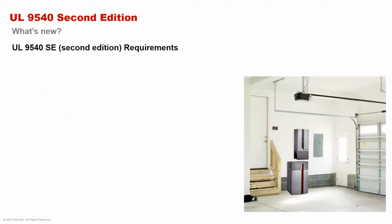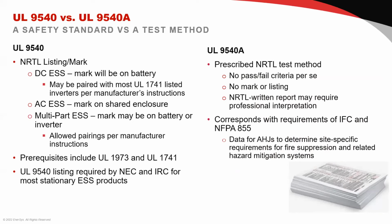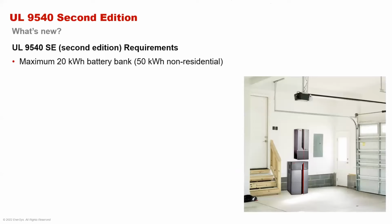Let me go back here. So what would happen is the system designer would say, okay, the test results looked really good with this battery. There was no progressive thermal runaway, there was no dangerous outgassing, and so on. I'm going to go ahead and recommend a bigger system than what's allowed. And that's coming up shortly. So, UL 9540 second edition requires a 20 kWh battery bank maximum, 50 kW for non-residential.